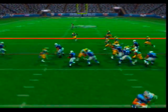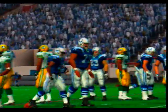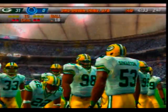The Packers come out with three down linemen and seven defensive backs. He was looking for a place to run, but all those places were filled up with guys waiting to tackle him.